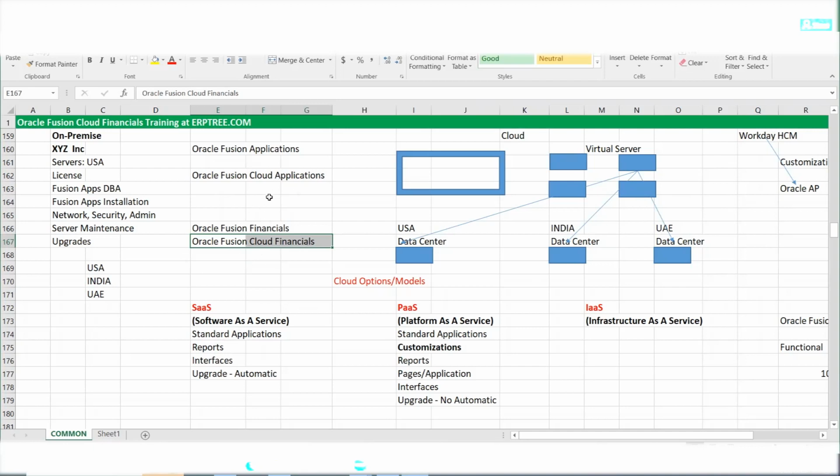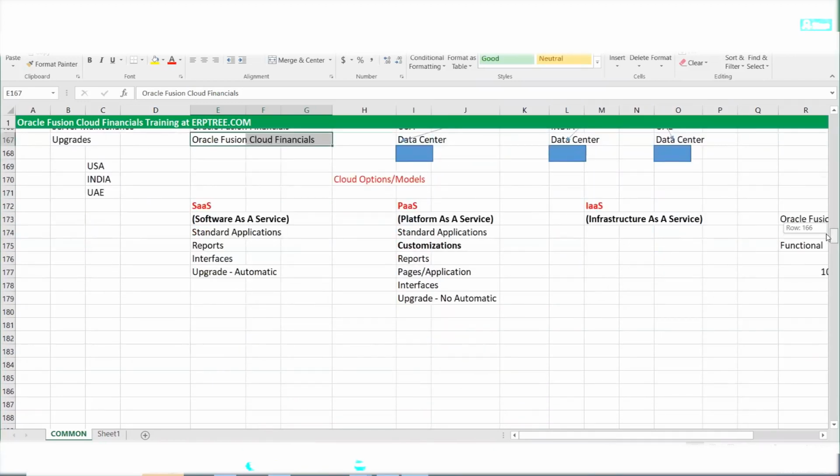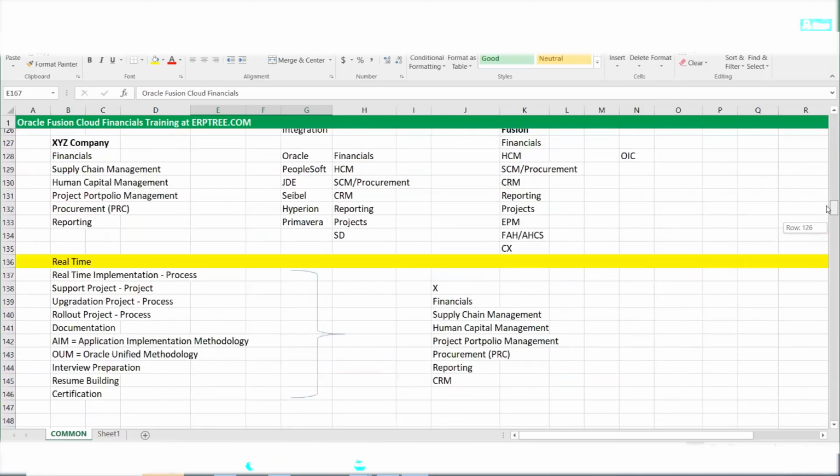You can include the term because the applications are not deployed on your own servers. Applications are deployed on Oracle virtual servers. That is the reason you can call it cloud. So this is how you can find the difference. From a product and applications point of view, the functionality, everything remains the same. But based on the deployment model, you either include cloud or exclude cloud. That's all about the meaning of Fusion and cloud.